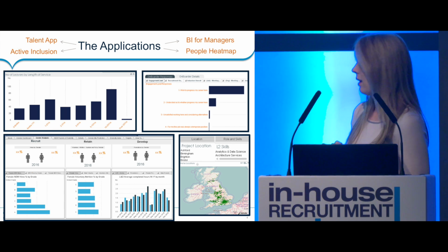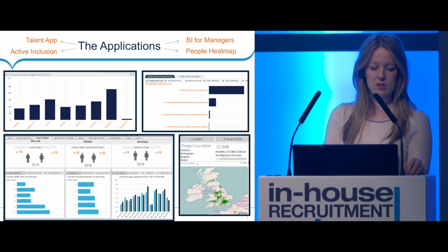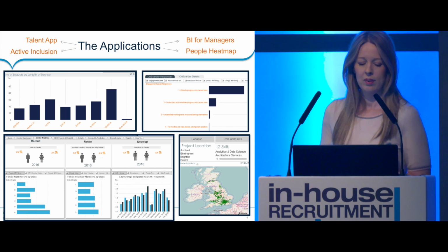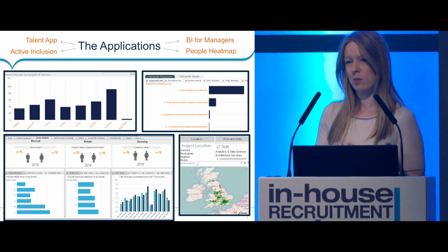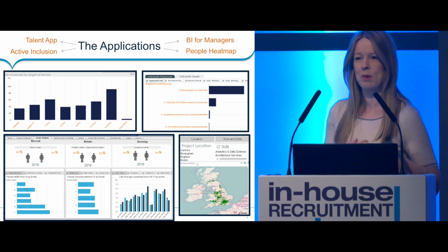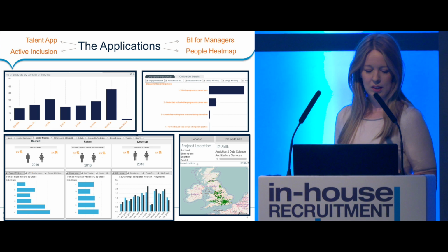So the main application, the talent app, that's the one that we started with, and this has 7 areas of interest. It covers key headcount data, so the number of FTEs, flexible resources, whether people are part-time, promotions, also the cost of employment, so we can show the average remuneration costs for employees. And we've also got some information there on gender split, which is something I'll come on to later, because we've also created a diversity application.